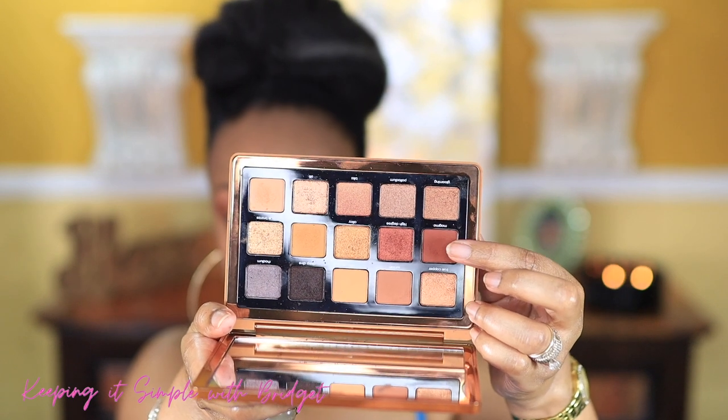Kind of like that. I'm trying to decide if I want to put something in the outer V to deepen that up. Okay, I will. I'm going to add this in the outer V.